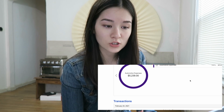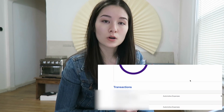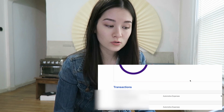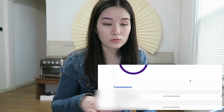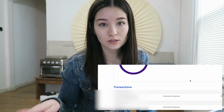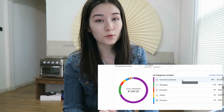But basically, let's see, so for automotive expenses, I spent a total of $5,239 this month. So $5,000 of that was for the down payment for the car, and then the other $239 was for, at the beginning of the month, I paid my normal lease payment, which is $239. So I guess that was also my last lease payment that I have to deal with. That accounted for 69% of my spending for the month.